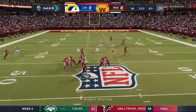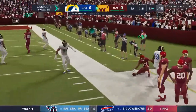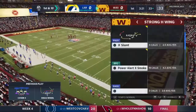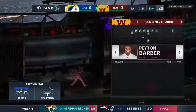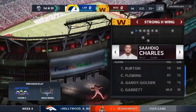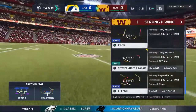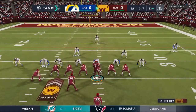2nd and 10. Here's Haskins again. And he'll find McLaurin this time as that's complete. And he is out of bounds inside the 35. 11 yards there, 1st down. 1st and 10 at the 30. One of the ways that quarterbacks keep all the receivers alive in a play, never lock in on any one guy. Make sure you keep your eyes moving, scan the field. And here he finds the open guy for a nice pickup. So they'll come up 1st and 10 now from the 33.